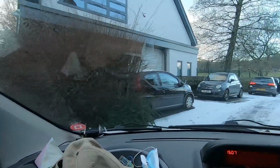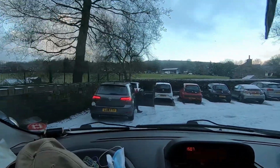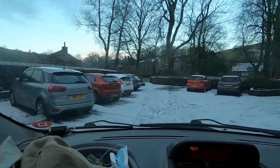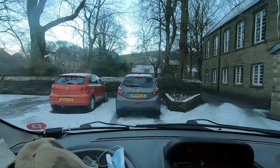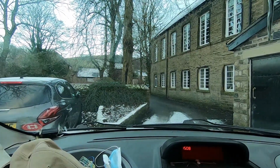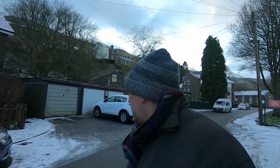And I think I should be able to park here behind the Methodist church if there's any spots. Which there isn't, I don't think. One disabled spot, and I'm not disabled. Right, I'll find somewhere to park up and I'll get back to you in a minute. Right, so I found somewhere to park. So let's go and have a wander around Delph and see what we can see.